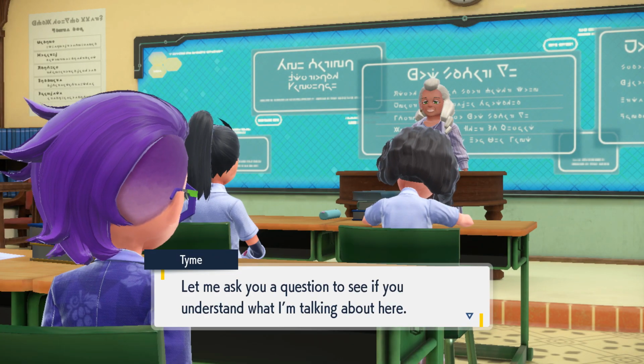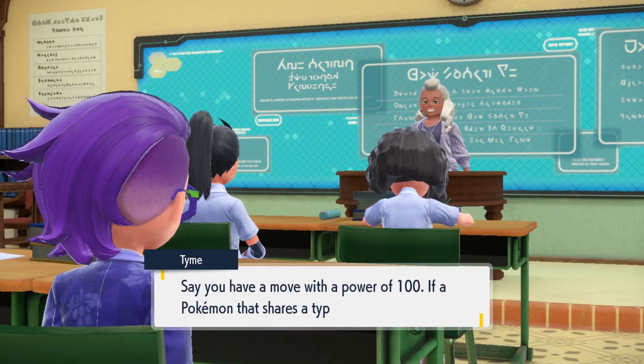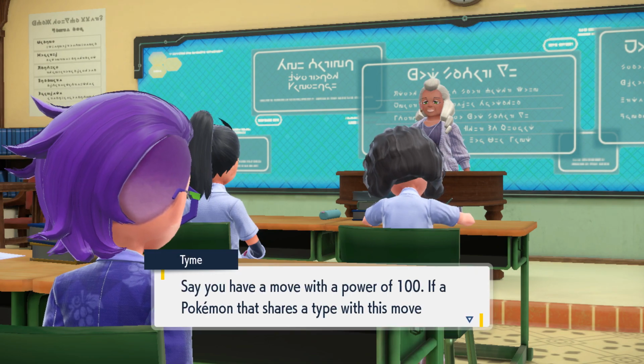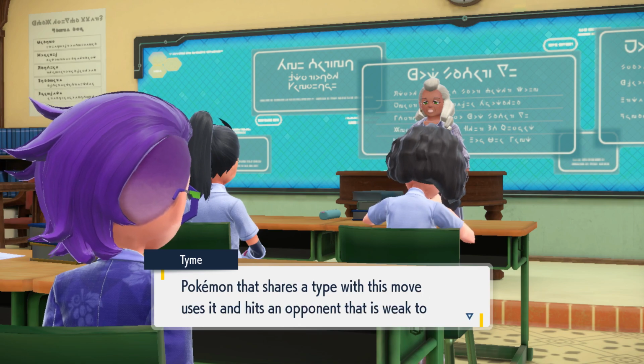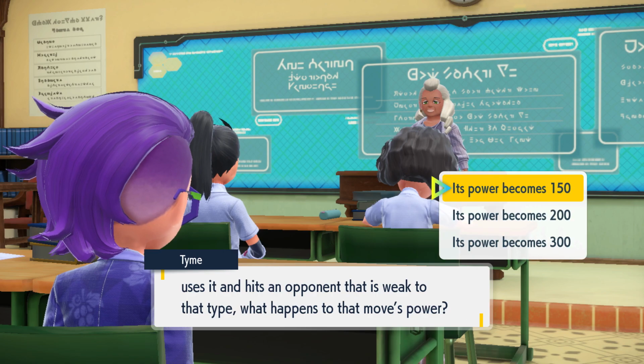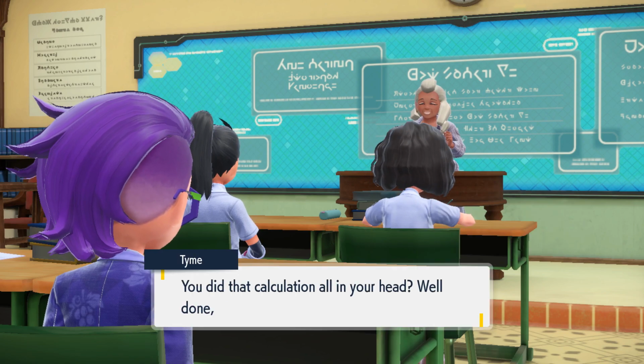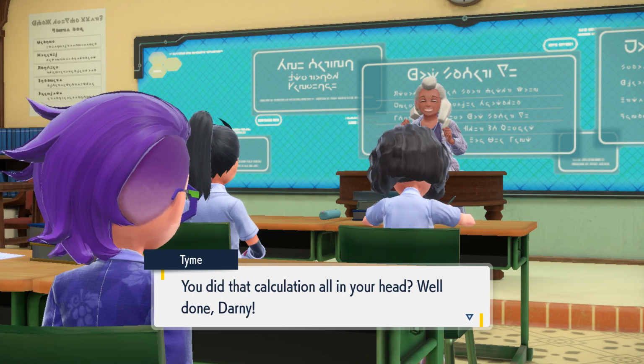Let me ask you a question to see if you understand what I'm talking about here. Say you have a move with 100 power. If a Pokemon that shares a type with the move it uses hits an opponent that is weak to that type, what will happen to the move's power? It will become 300. You did the calculation all in your head. Well done, Donnie.